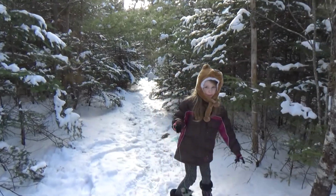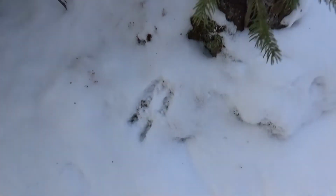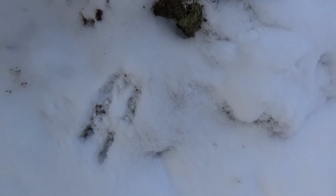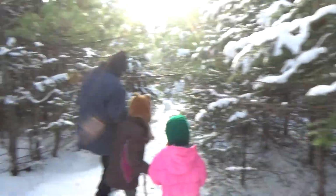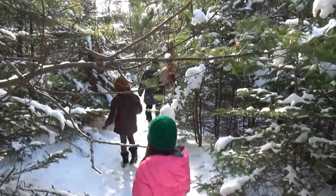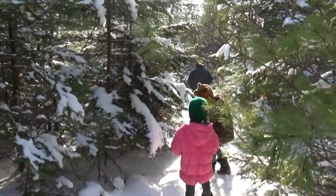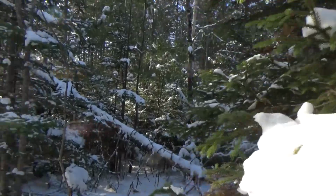And as I say, this is our lower end track, and these are squirrel prints. We seem to have an abundance of squirrels here this year, more so than any other year. But they're small, so we don't really bother going for them. So we'll just head off down. Oh, there's a squirrel gone through there. And this is the lower end of our forest. It actually does go back further through that way.